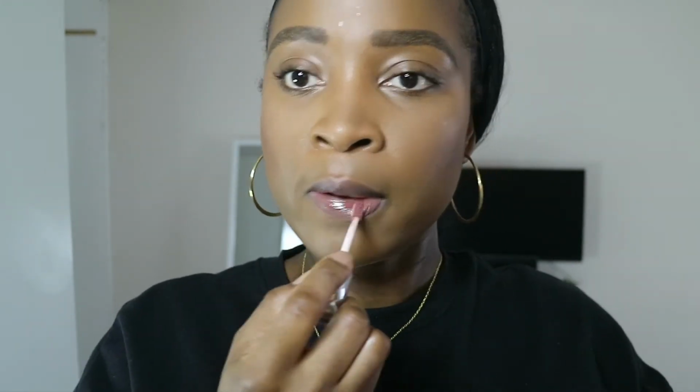Lastly, I like to set my face with the Revolution Quick Fix Setting Spray. And then I like to finish off with a gloss of some sort. So this is the Kiko 3D Hydra gloss. I've forgotten what the name is, but I'll find it and link it below.